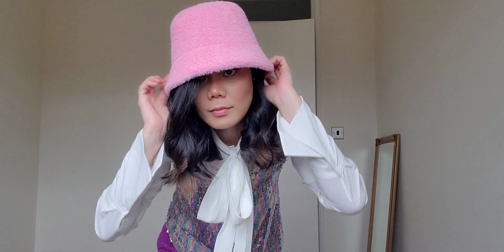Now what is it? Wow, I bought some shorts and a bucket hat from Primark. This is a Primark one. This is discounted already in Primark. And I like it. This is my first ever bucket hat. And that's it. My makeup is all done.